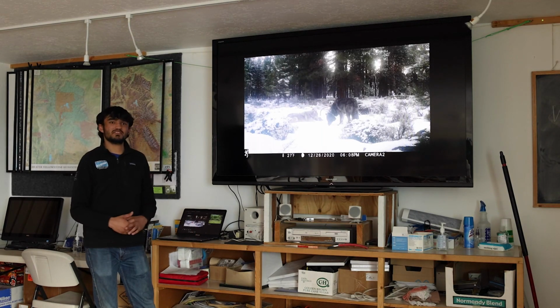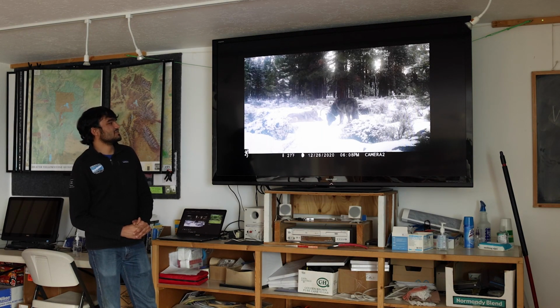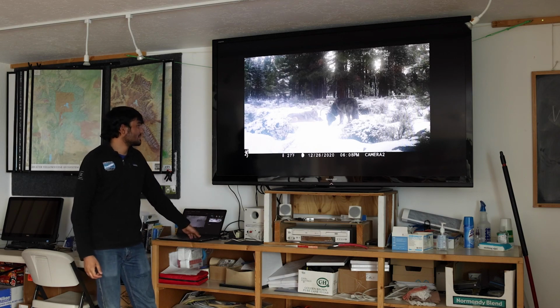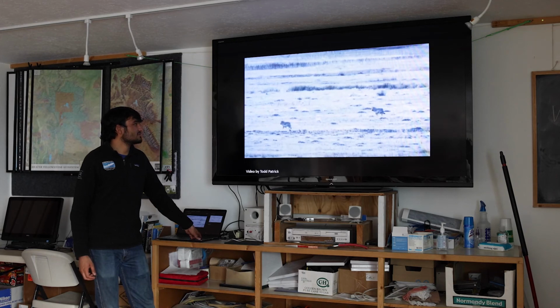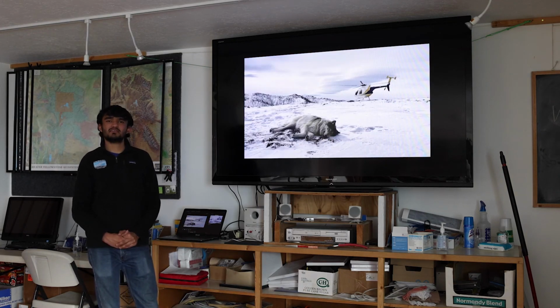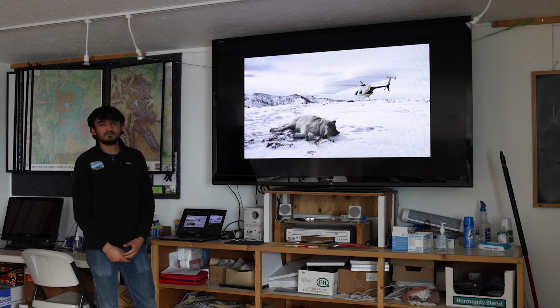But wolf recovery is a pretty successful endeavor. From the new wolf populations in California to the new populations in Colorado, wolf recovery looks to be on a good path. That started with the reintroduction in Yellowstone National Park. That's it.